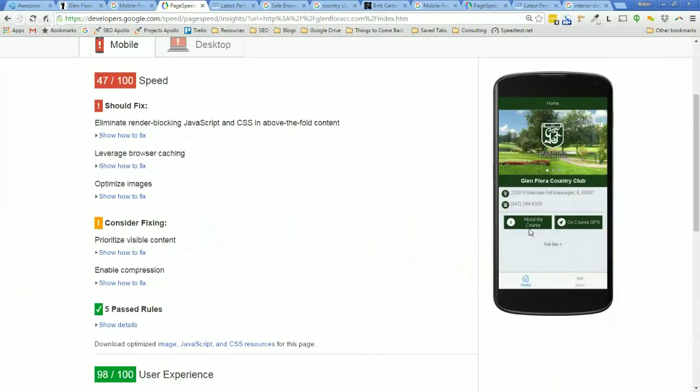So this particular mobile site is saying about the course, on-course GPS. So is this what's making you the most money, your on-course GPS, or are you trying to sell golf memberships? So this should probably say membership options.